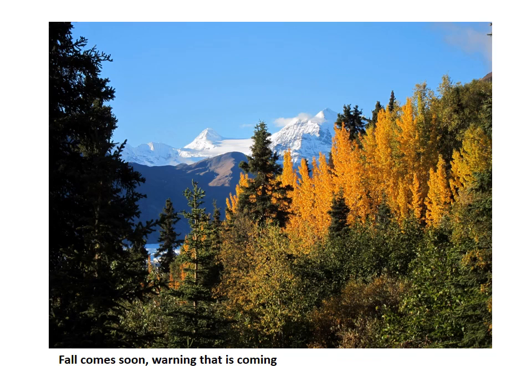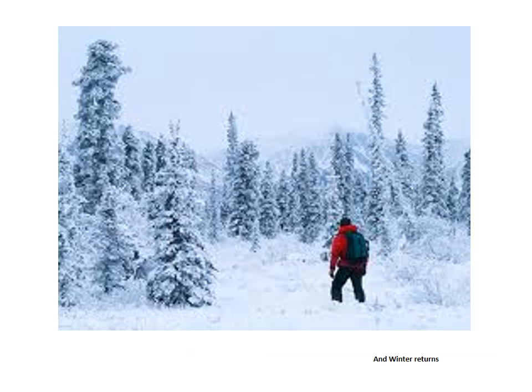This photograph was taken right next to one of the rights-of-way in Kennecott that's controversial regarding motor vehicle use. We'll be getting into that next week. And pretty soon, winter returns.